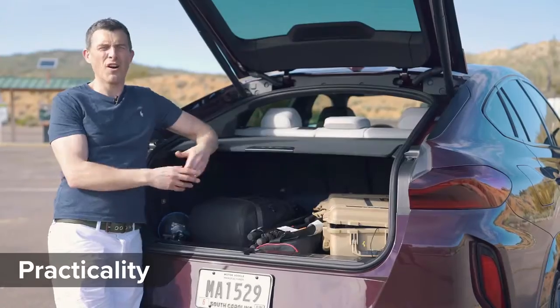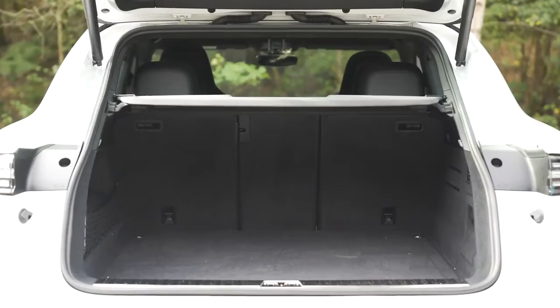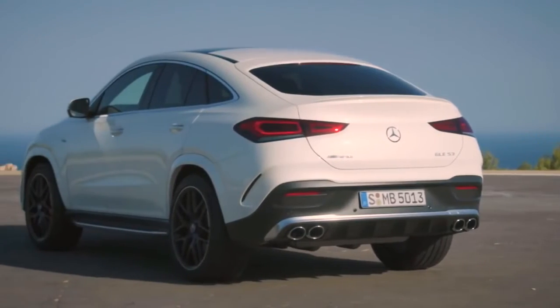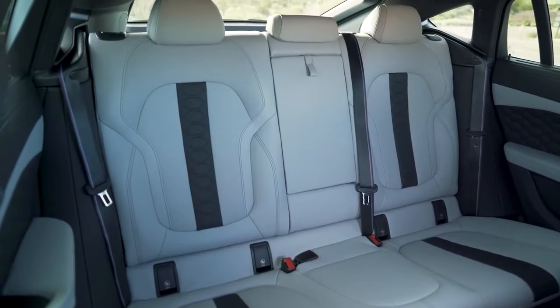Then there's the boot, which at 580 litres is really big enough, though it's still slightly smaller than a Porsche Cayenne Coupe, an Audi RS Q8 and a Mercedes AMG GLE 63 S Coupe. That was a mouthful.